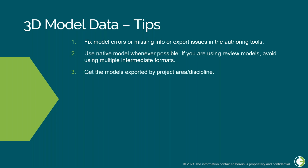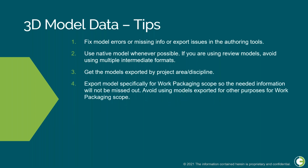Get the model exported by project area and discipline. This will help to analyze and use the model efficiently, to check the mandatory attributes, and, if needed, apply model conditioning, etc. If the whole plant is exported in one model, it is good for other scopes like status visualization, but not very efficient for work packaging scope. Export the model specifically for work packaging scope, so the needed information will not be missed out. Avoid using models exported for other purposes for work packaging.